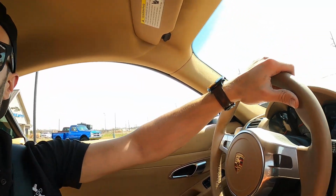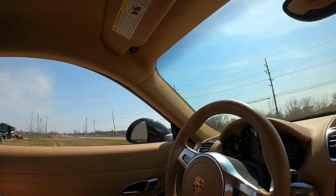This exhaust sounds so good. I love it. What a nice little ride. You do feel pretty big in this car, though. I'm gonna see if I can actually, I'm pretty much all the way down. So let's go ahead and have a little fun with her, shall we?